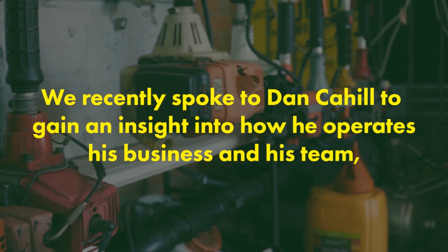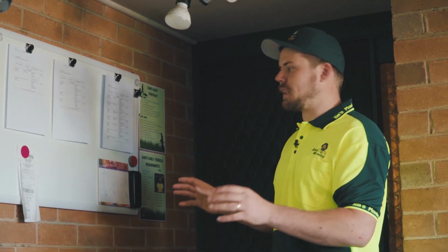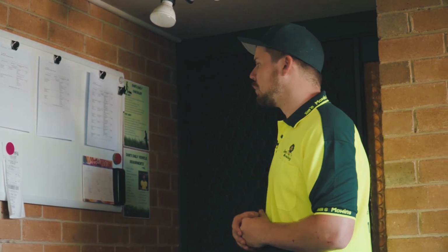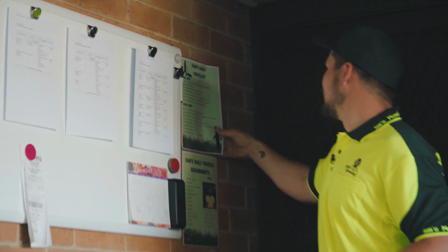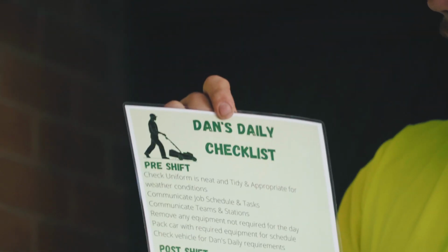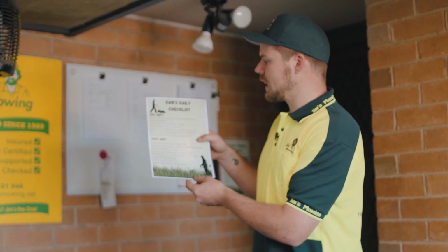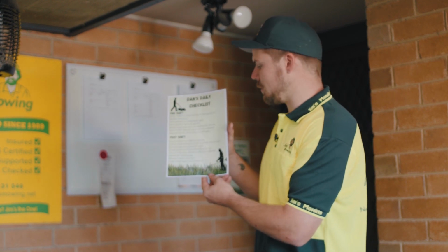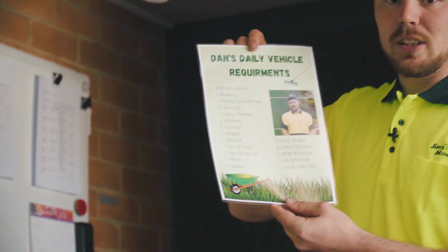So obviously up here we have our whiteboard and our job schedule, and we write down any of the issues that happen. So we've got our whiteboard that we can put the information on. But then over here we've got a daily checklist. So this is for our pre-shift and our post-shift, so before and after work, and what's expected to make the day run smooth. And then over here we've got the daily vehicle requirements.